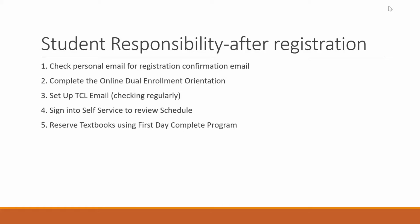Inside of that registration confirmation email will be a link to step 2, which is completing the online dual enrollment orientation. Students are needed to complete that orientation because it shows them how to set up their TCL email, how to review their schedule, how to get their textbooks. So students, after you've registered for your classes, check your email, look for that registration confirmation, and then complete your orientation. That should help you navigate and prepare you for a successful upcoming semester.